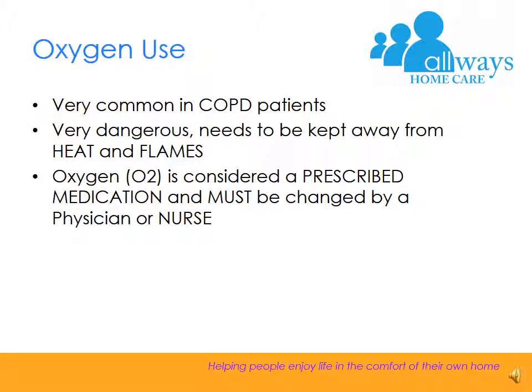So oxygen use is very, very common in COPD and in any of the lung diseases. Couple of things to consider. Of course, you probably know this, but oxygen is extremely flammable. You have to keep it away from any heat source or flame. Patients should not be around anyone who smokes. And it is actually considered a prescribed medication. So our caregivers are not under any circumstances to change that flow rate.